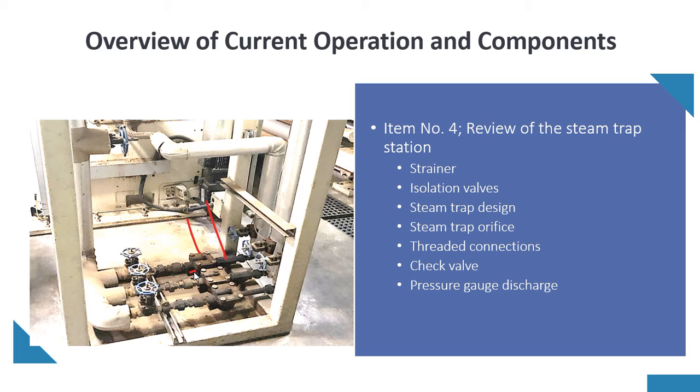So we need to have the correct orifice in the steam trap. The other thing is threaded connections. During operation, there is significant leakage from threaded connections, and we want to eliminate threaded connections in steam and condensate systems or reduce them dramatically. Only use them when it's necessary.